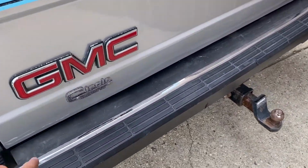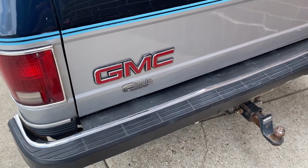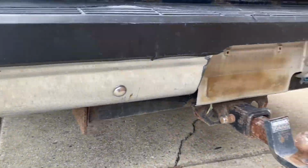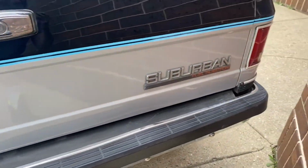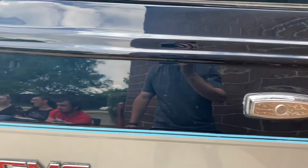You see the original selling dealer down there, Circle Olds GMC, excuse me. Tow hitch. Back bumper's original and in pretty good shape, not bad at all. This section of the truck's excellent.